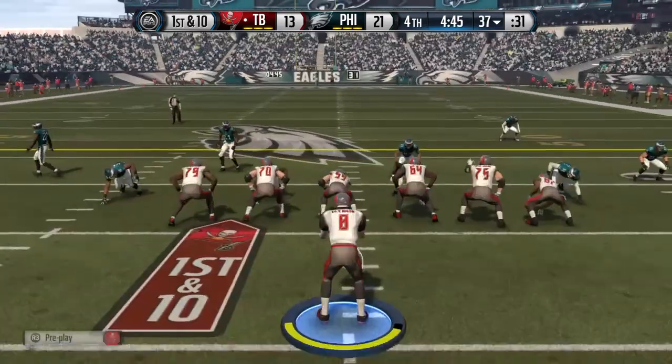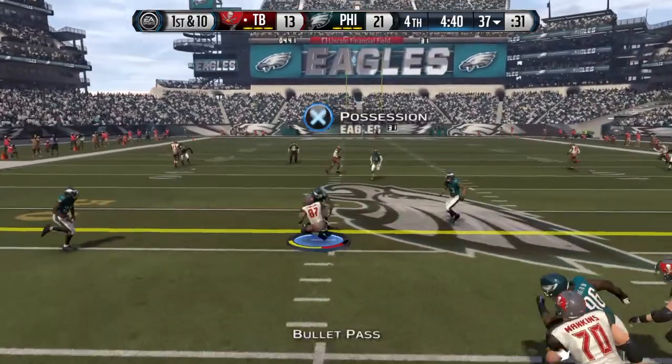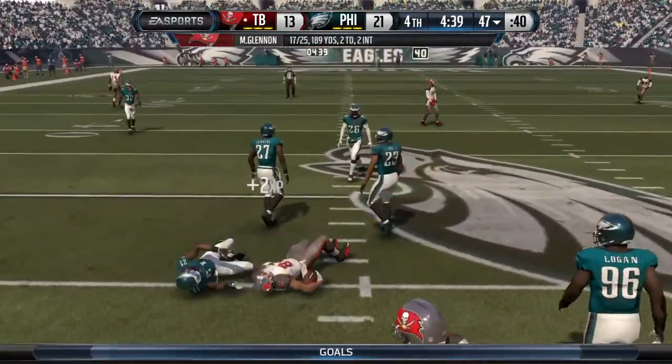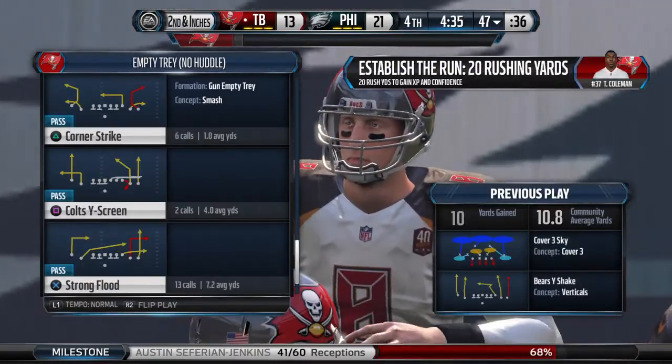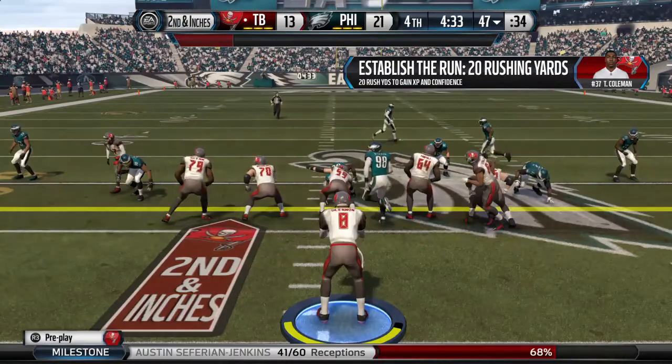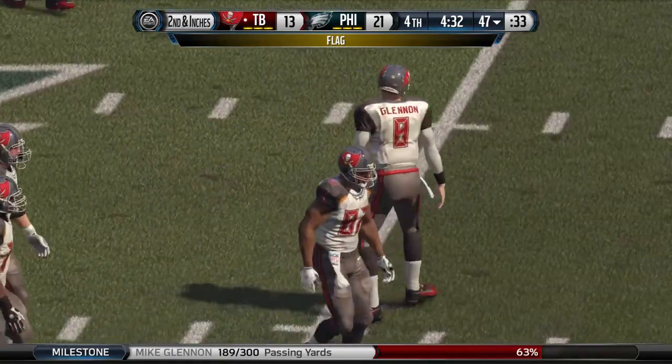Glennon's got no one behind him. Just a quarterback waiting for the snap. Safarian Jenkins there to catch a ball that had a lot of heat on it. That was a nice reception, but not enough for the first down. Second down coming up. A little jumpy there by that defensive front.